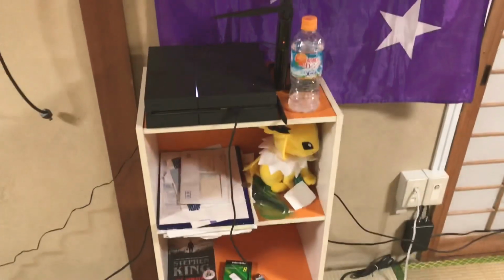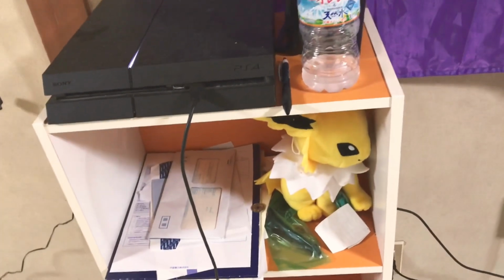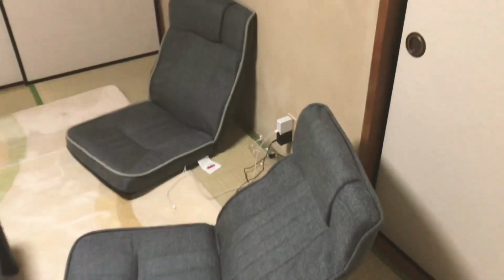I have my little bookcase where I keep important documents, books and stuff, and of course Jolteon, the only crane machine prize I've ever won, and I have my PlayStation and internet router. I have my fraternity flag hanging in the back to give the place some more life. I have my little throw rug here, 2 chairs, and when I have guests, I also have some cushions to lay out so other people can sit around the table.